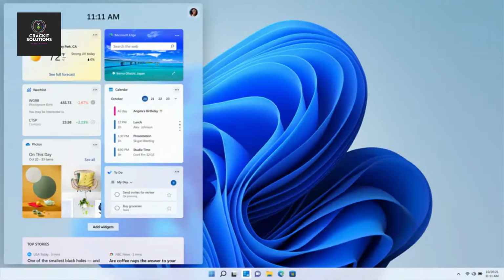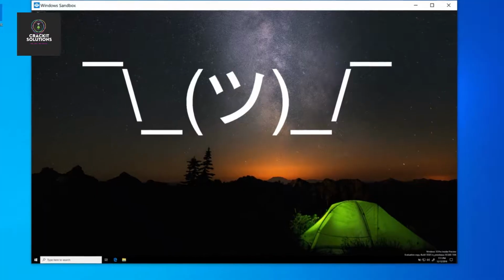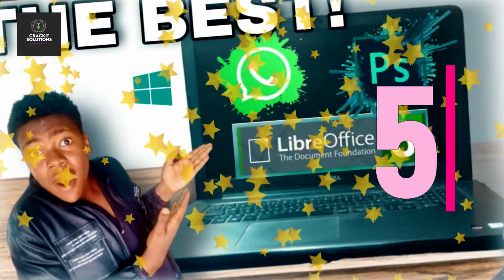Ever since the Windows 11's release, Windows 10 could now not be considered as old to some users, but many of us still love and enjoy using Windows 10 for so many reasons, like the great efficiency it provides, and so many of us find it difficult leaving such a great version of Windows. But because of the apps recommended for Windows 10, we are going to be talking about 5 of some of the best apps recommended for different tasks on Windows 10.